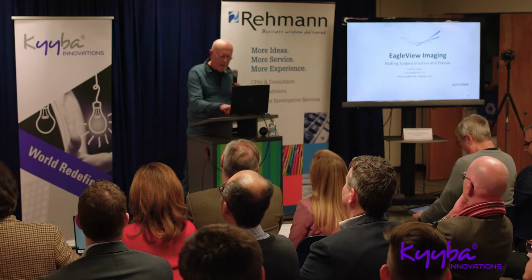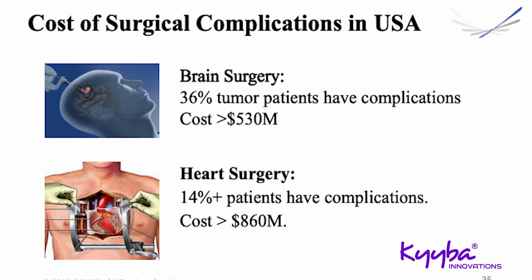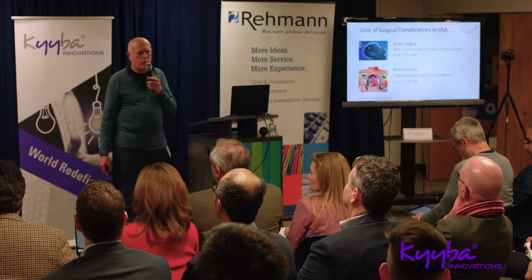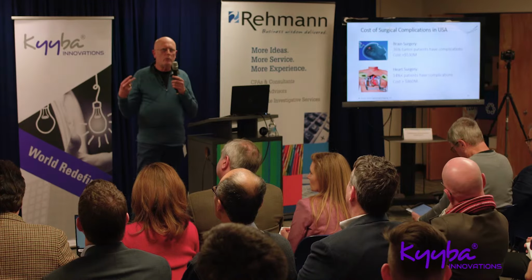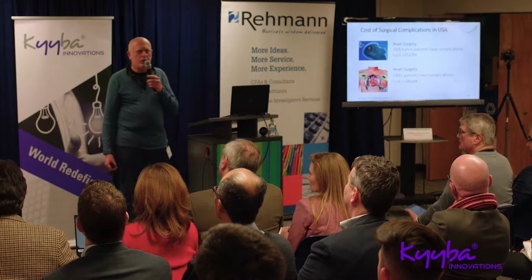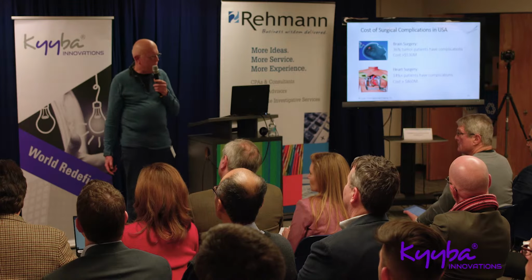One out of every three tumor patients endures complications from brain surgery that often result in a second intervention. And the cost to the healthcare system is $500 million a year. Heart surgery has much higher numbers of procedures, but a 14% complication rate and $1 billion to the system.